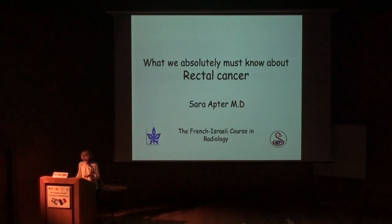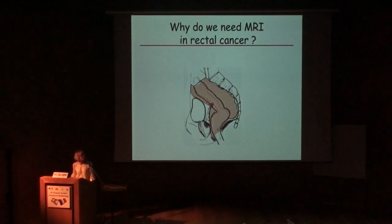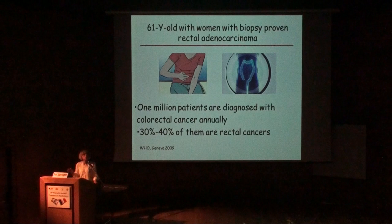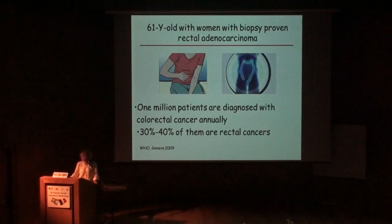That everything is being solved by CT for colon cancer. If we're doing so well with CT, why do we need an MRI for rectal cancer? Let's start with that lady that comes in. She's 61 years old. She's suffering from rectal cancer, and she had a proven biopsy of adenocarcinoma. Let's follow her all the way and see how we are managing her with the help of imaging.